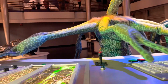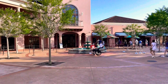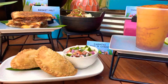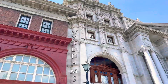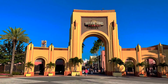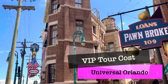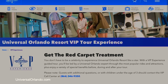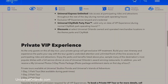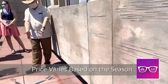Now, let's go over the cons of doing this experience. Obviously, the first one is the cost. The cost of the tour isn't that predictable as it does fluctuate based on the season. Now, the moment you have been waiting for, how much does the VIP tour actually cost? Believe it or not, this tour starts at about $190 plus tax. That's the starting price. Remember, the price spikes during the peak season.